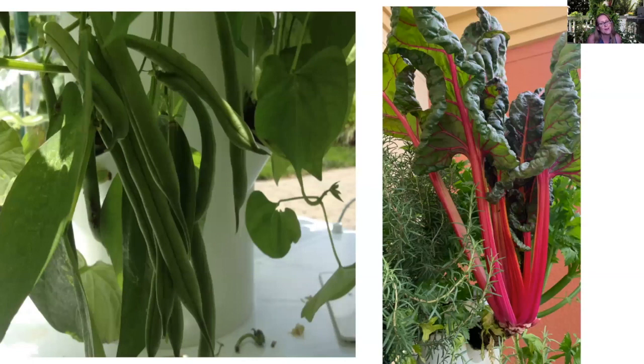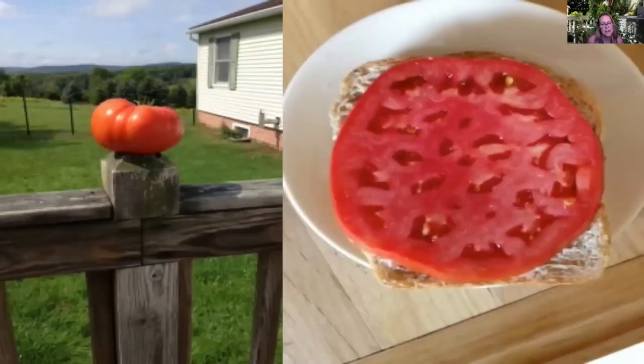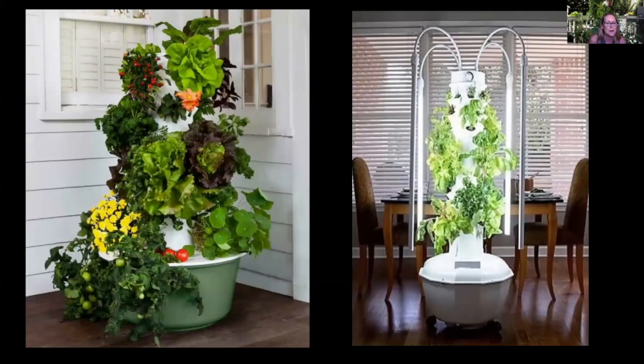Yes, I've done green beans. I love doing green beans in the tower, and Swiss chard too. That's my Swiss chard there. We eat the whole thing and juice it all. Love my tomatoes. And this is my friend Sue's tomato. Look at that beefsteak. I mean, there's just nothing better than a fine, ripened beefsteak tomato on your sandwich.